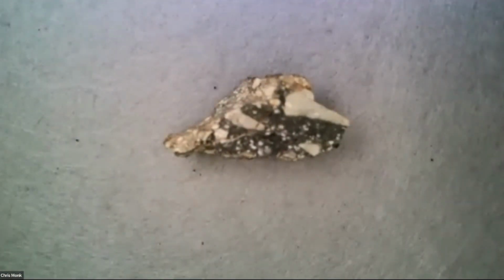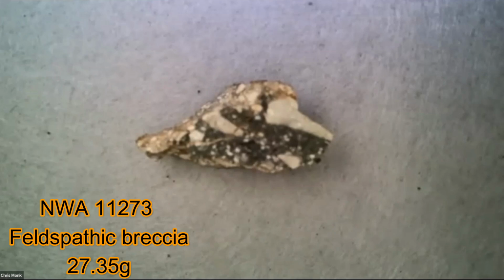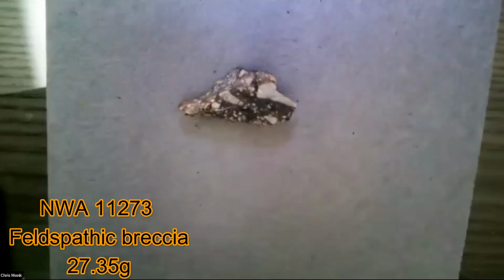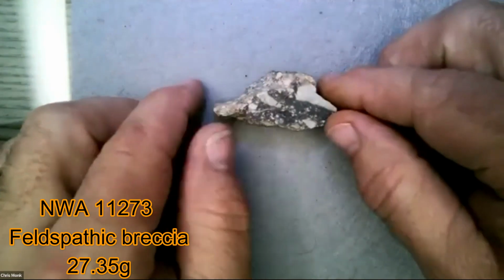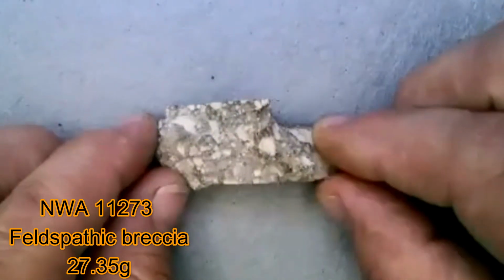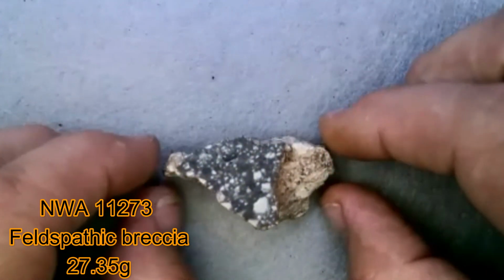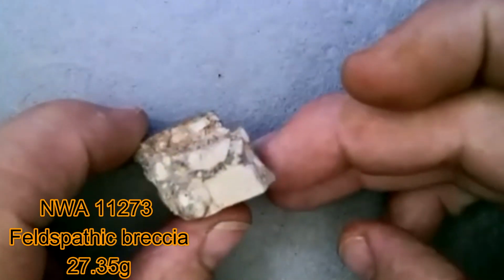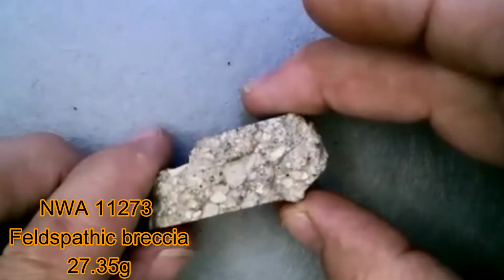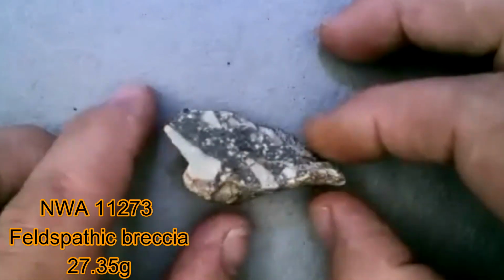Oh, Chris. We talked about this one a little bit earlier. So this is 11273. This is a 27.35 gram piece. What's really cool about this one that I like a lot is it's a slice, but it's a really thick slice. That's a slab. So you can get a good look at the clasts from the outside, and what they look like pre-cutting. But then you get that nice interior.